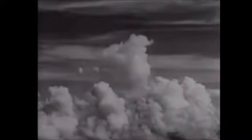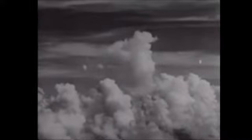All test islands seem to be swept clean. Illujalab is completely calm. Nothing there but water and what appears to be a deep crater. With its force measured in megatons, equivalent to millions of tons of TNT, the power of the thermonuclear bomb is almost inconceivable.